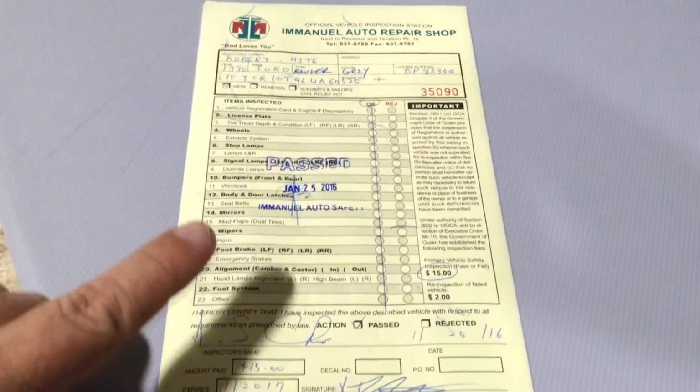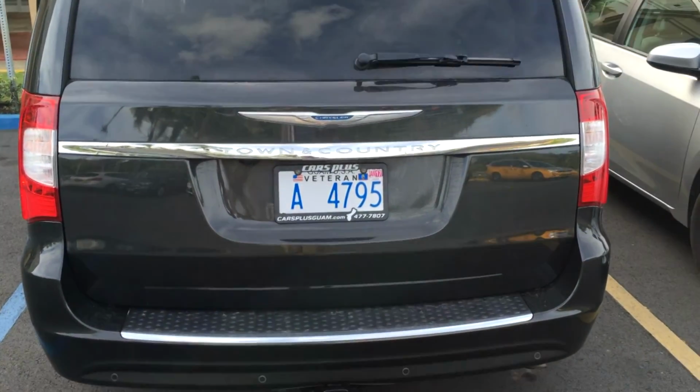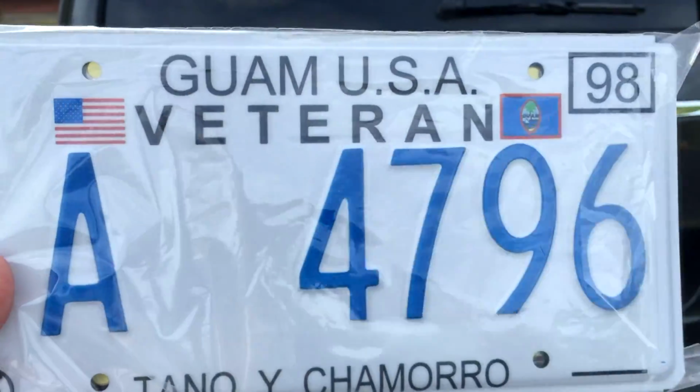It's 12:30. I think the DMV closes at 4, so I think we're still looking good for time. Heading to the hotel, gonna get our documents, make a copy of our driver's licenses, then it's off to safety inspection land. The truck was given a clean bill of health. The car is now a Guamanian. Check this out, the car is a 4795, the truck is a 4796.